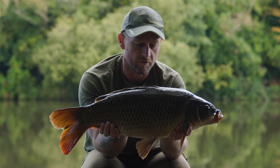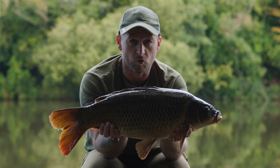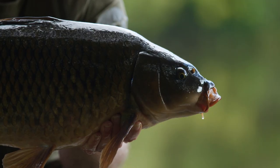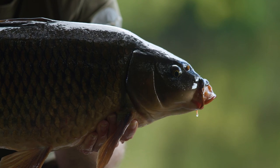But for now, we'll get this one back, get the rods back out, hopefully catch some more, and hopefully take you through the tactics that we're using.